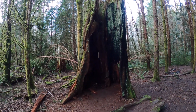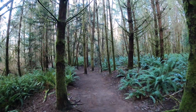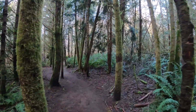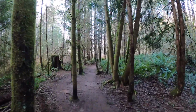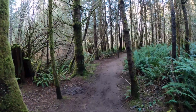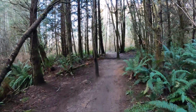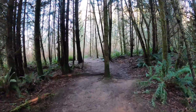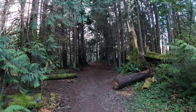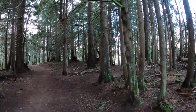All right, we are almost back to the parking lot. I had to video this tree. My Sasquatch won't go in there. All right, I hear the road. Yeah, this park would definitely be muddy if you did it during the rain or right after the rain. I think it's been 4 or 5 days since we had any rain. And it's dried pretty good. Oh, I see the parking lot through the trees.